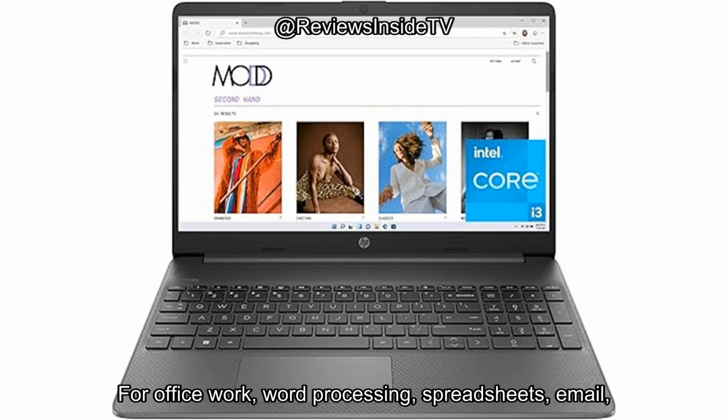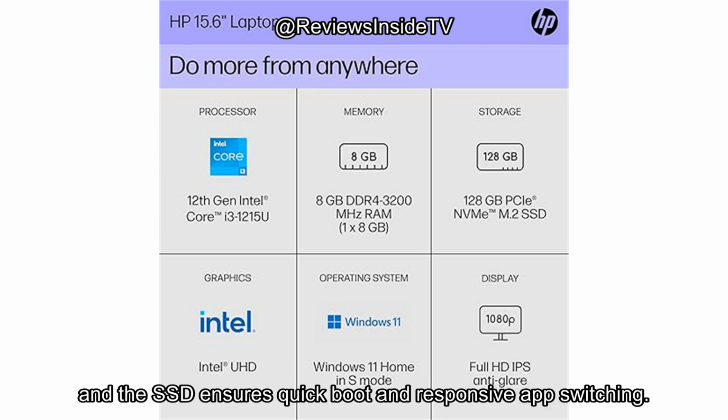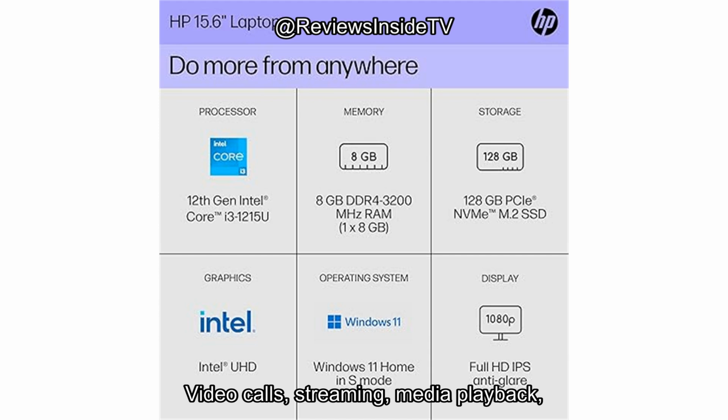For office work, word processing, spreadsheets, email, browsing with multiple tabs open, it performs smoothly. The i3 has enough headroom, and the SSD ensures quick boot and responsive app switching. Video calls, streaming, media playback, and typical student or office workloads are handled without noticeable slowdown. For casual content creation, maybe light photo editing, simple video trimming, or social media content, it's usable, but you'll feel the limitations. The integrated graphics and modest RAM mean large files or complex multitasking will strain the system.